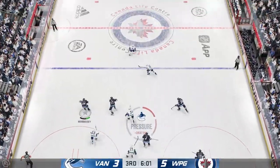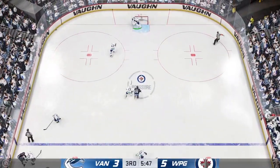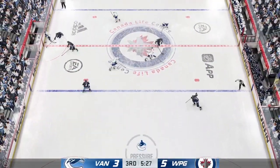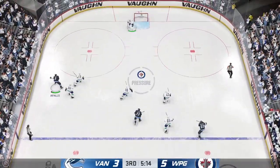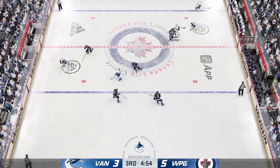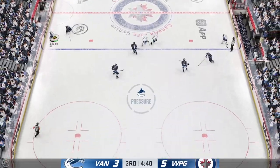Oh, what a stop on the play. Gets all of it with the paddle. Oh, what a big time hit on the play. Well, and it's another hit. I mean, how many times is that now, James? He's going to continue to be a target if his head is down. Knocked away by Iafallo. Along the half wall with the puck. Tried to get too cute with it and loses possession. Iafallo's known for his creativity, and he tries one too many moves there, and he loses the puck.